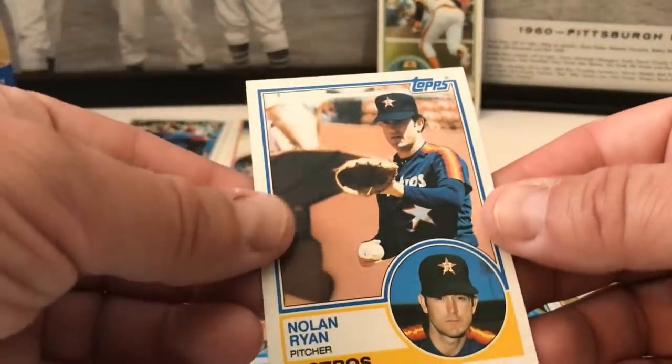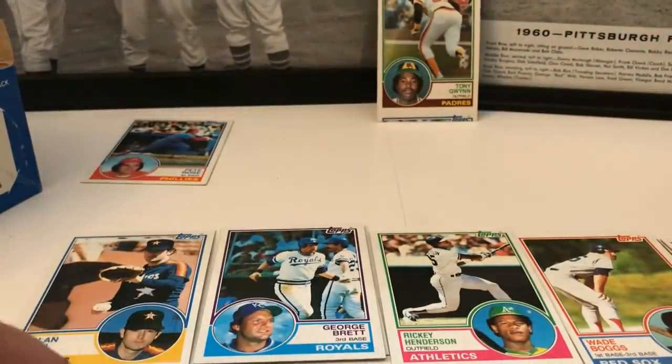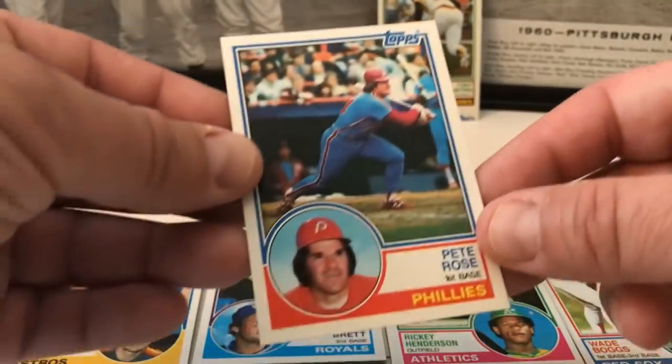That centering is pretty good. So there's that. We got Carl Yastrzemski, Yaz, Hall of Famer. Put him down here in the other pile. We got Pete Rose. We got one of the Pete Rose cards we're looking for. Don't have that one. That's pretty cool.